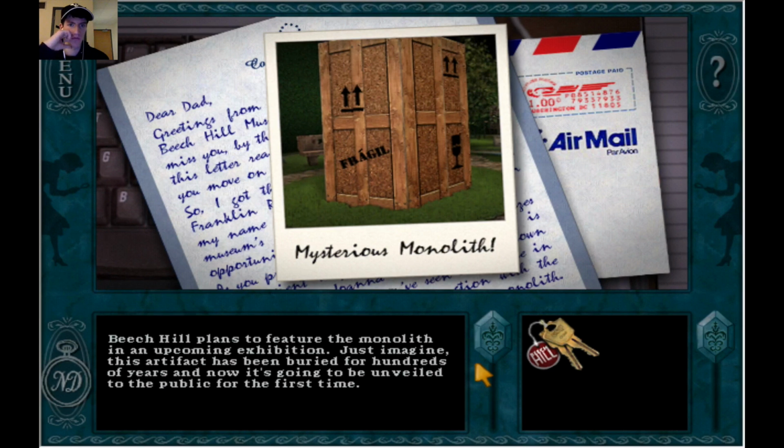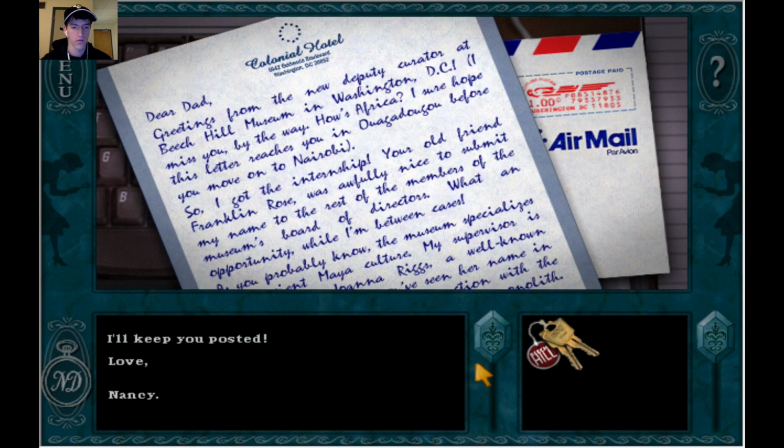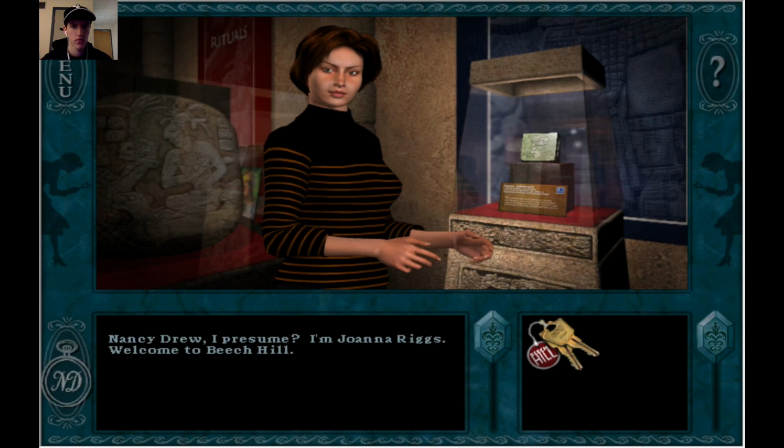Well, Beach Hill plans to feature the monolith in an upcoming exhibition. Just imagine, this artifact has been buried for hundreds of years, and now it's going to be unveiled to the public for the first time. The museum is short-staffed at the moment, and they're expecting such a huge turnout that they've closed their doors to prepare. I can hardly wait to dig into this exciting project and learn how archaeologists and historians solve the mysteries of ancient cultures. I'll keep you posted. Love, Nancy.